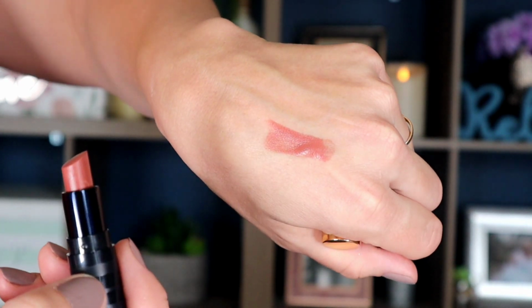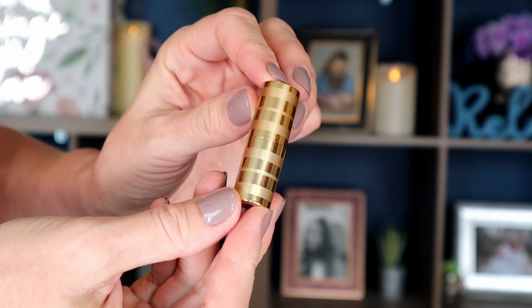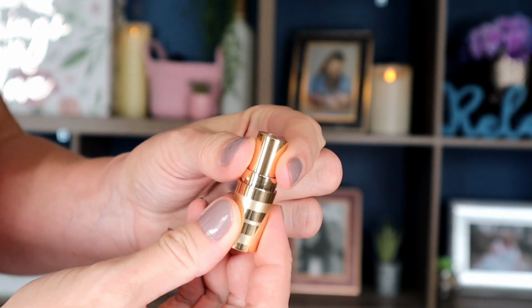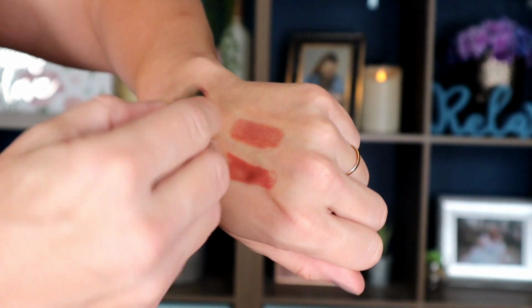Just before I came on to film the intro, I put a little bit of the sheer in the center just to see the difference. It's just what you would expect, a little bit more intense and a little bit more sheer. This sheer has a little bit more shine, and the intense is a little bit more satin.